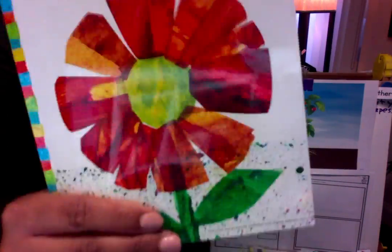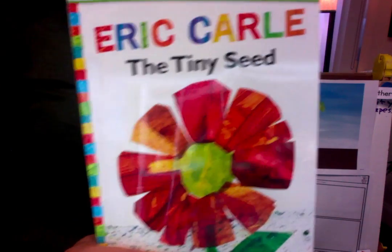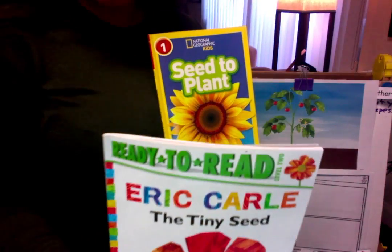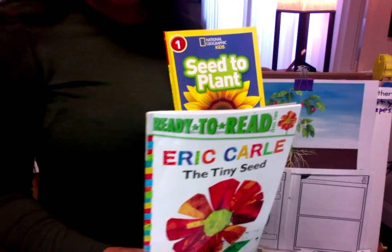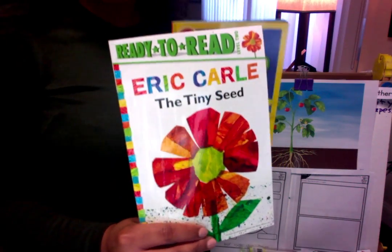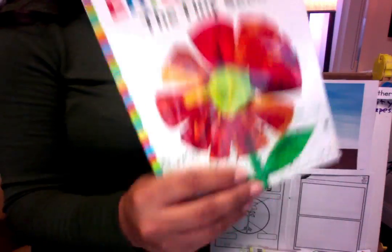Porque hablan de las plantas. Okay. That book is fake. Very good. Okay. Say that again, Maverick. That book is fake. It's fake? Okay. Good. Why is it fake? The drawing. Because it has drawings, right? What does fake mean? What's the word that we use? Fiction. Good job, Maverick.